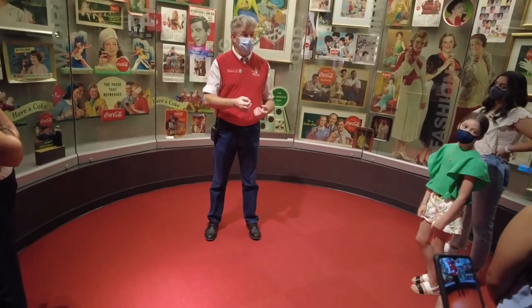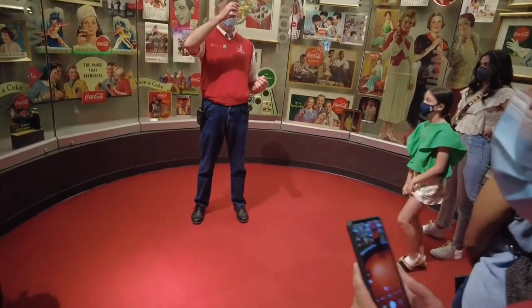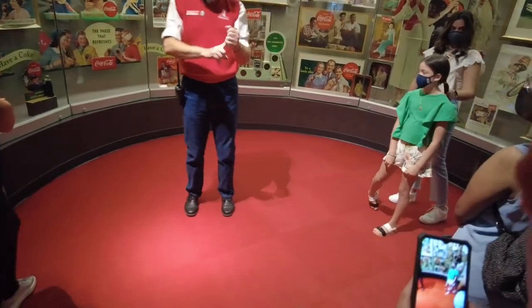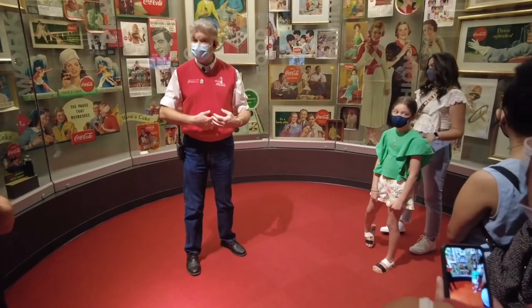The original Coca-Cola had 6 times more caffeine in it than it does today. Really good for headaches and really good for energy. And it was also one of the most carbonated beverages of its day. So we were telling people it was good for digestion.